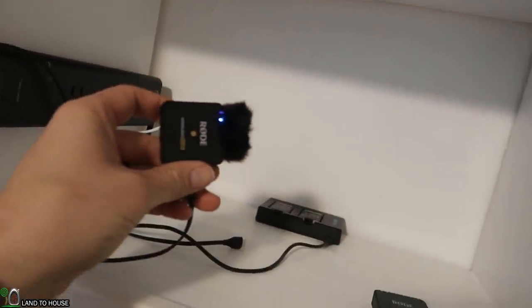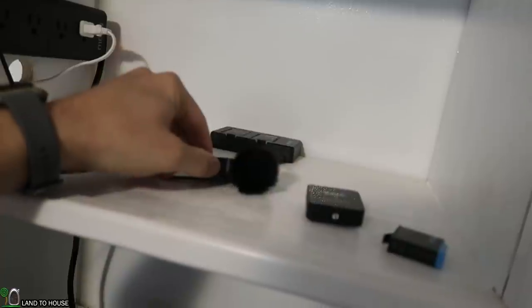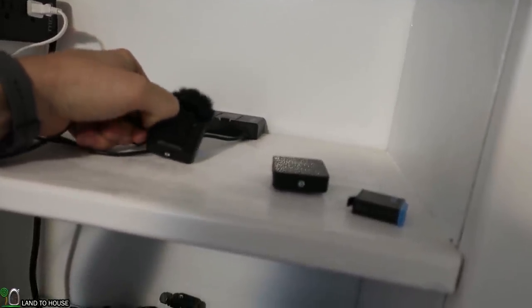So basically, I hook up one of these little transmitters, like this one right here. It's got the little furry dead cat windscreen on there. And that will allow me to hopefully have really solid audio for my videos moving forward.